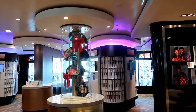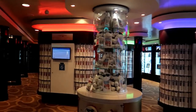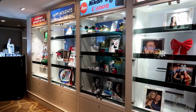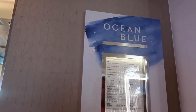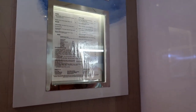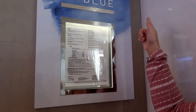Here's where you check out all your photos from the ship. They also have a camera shop in here too. Here's one of the restaurants, Ocean Blue. There's an extra charge for this. What kind of stuff do they have? Some salads, seafood specialties, appetizers. So basically Ocean Blue, all seafood.